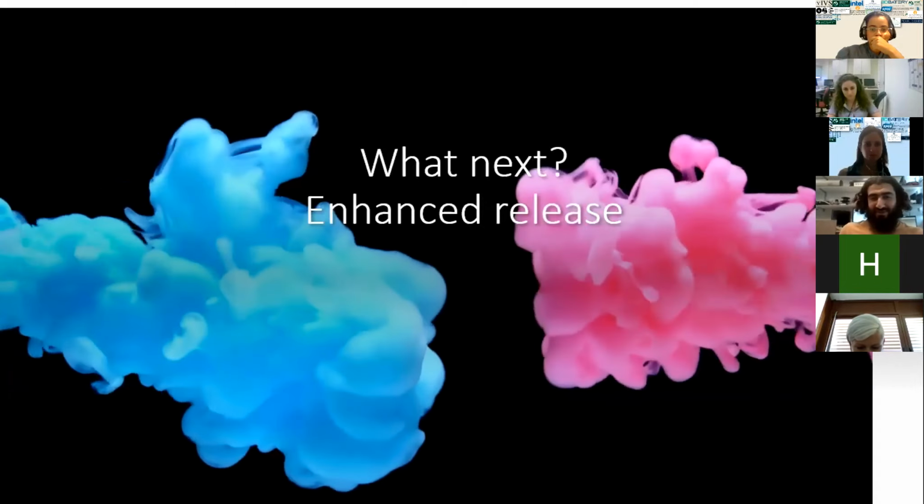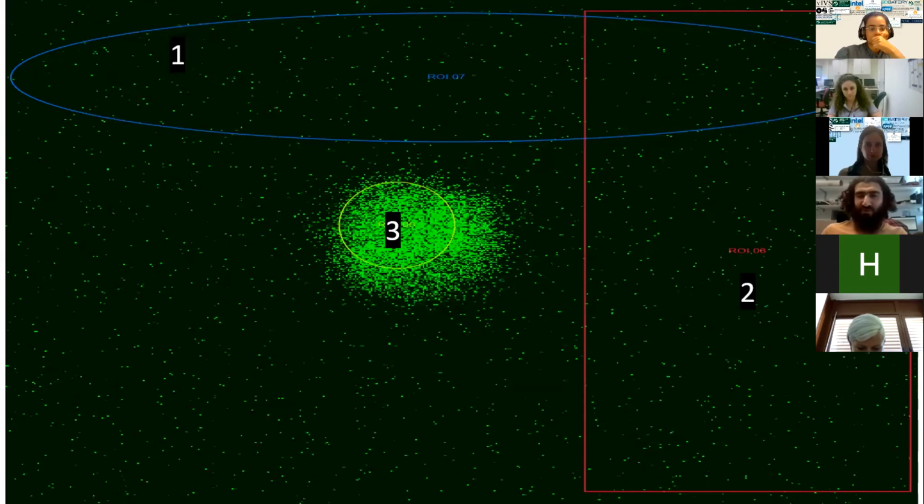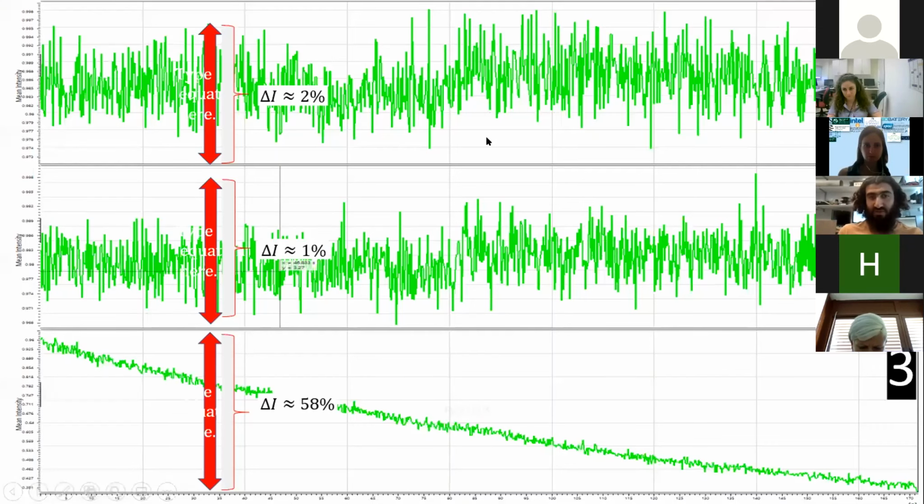So what are we planning to do next with this material? We have a new project, to have tuning, triggering of the release. This is a confocal image of the particle. These are different areas. This is the particle, and this is the background. So we're using some trigger.